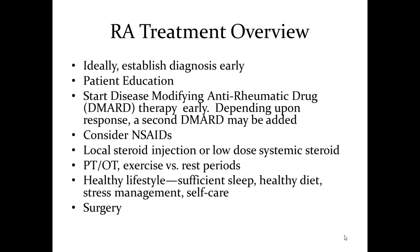There are a variety of them. Typically, methotrexate is the first used for moderate to severe RA. That would be our standard starting treatment. If it's mild, often we'll use a medicine called Plaquenil, which is an old anti-malaria medicine that works nicely over time, but it wouldn't be enough if you have pretty moderate or severe disease.